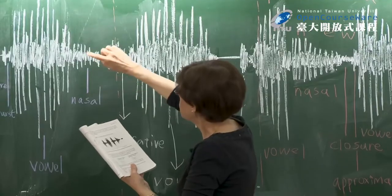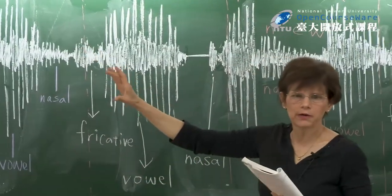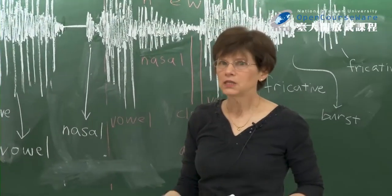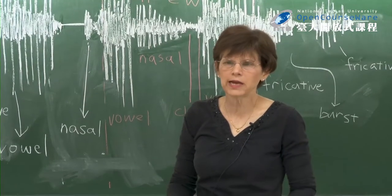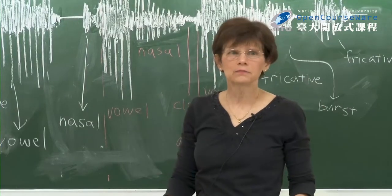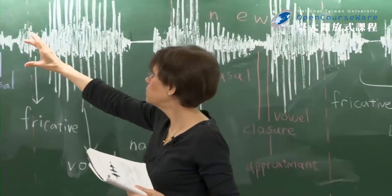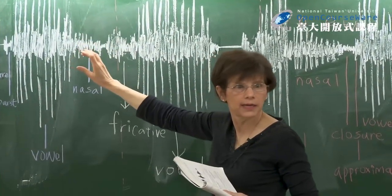And here we still have regular lines, but the amplitude is much lower. We have a nasal. You can just use your subjective hearing, your subjective reaction to what you hear. It's resonant and muffled. And it really is reflected on a waveform. It's still just as regular, but the amplitude is much smaller, is that right?